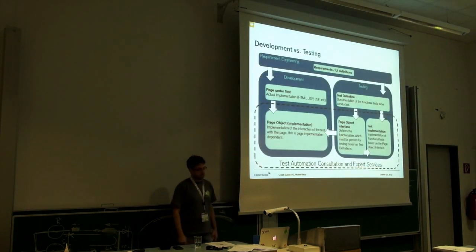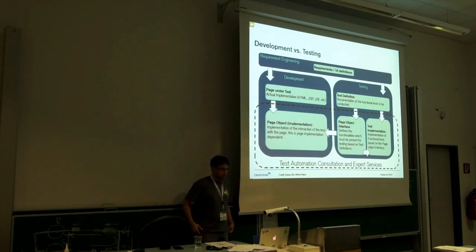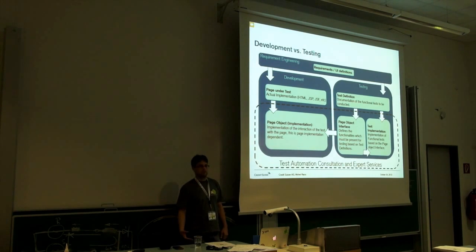That's the overview about the page object pattern where I'm giving the code lab today. So basically, the requirements engineering defines the requirements and maybe also creates UI maps, and this is from the business need. Then development starts implementing their application, and theoretically testing should now also start to create test cases out of these requirements. We're not yet there, but we're going in the direction of this model.